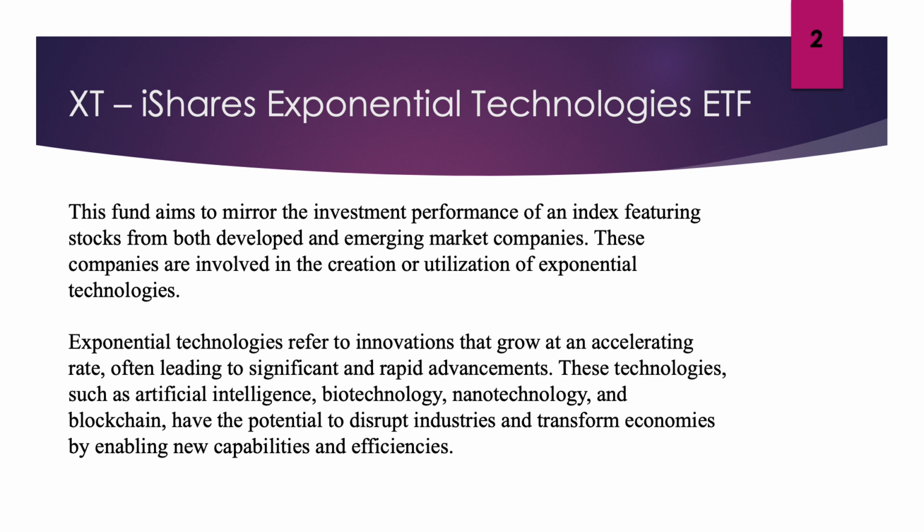Today's ETF is XT, the iShares Exponential Technology Sector ETF. This fund aims to mirror the investment performance of an index featuring stocks from both developed and emerging market companies. These companies are involved in the creation or utilization of exponential technologies. Exponential technologies refer to innovations that grow at an accelerating rate, often leading to significant and rapid advancements. These technologies, such as artificial intelligence, biotechnology, nanotechnology, and blockchain, have the potential to disrupt industries and transform economies by enabling new capabilities and efficiencies.